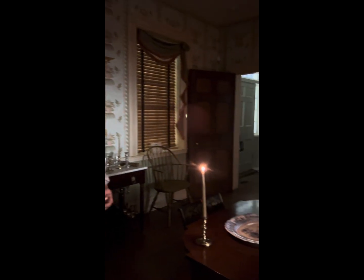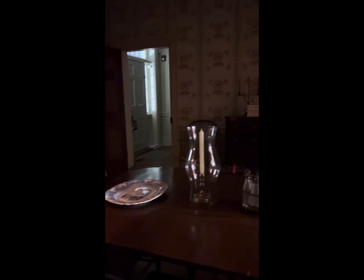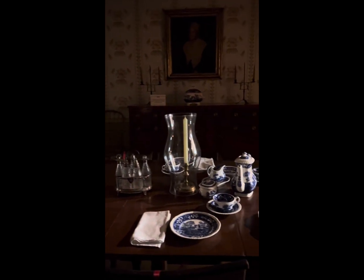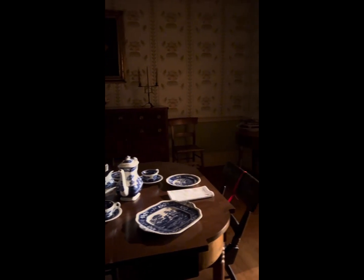This is the dining room of the Stephenson House. The house has been restored back to the 1820 look of the house as best as we can find. And we try to do living history tours here and set the rooms up to represent what the Stephenson family might have looked like and use the rooms for.